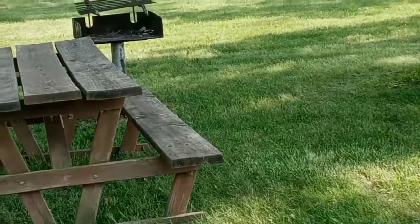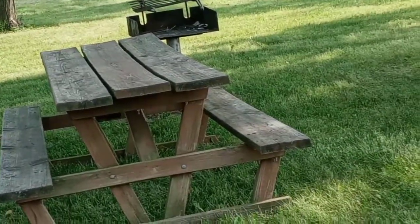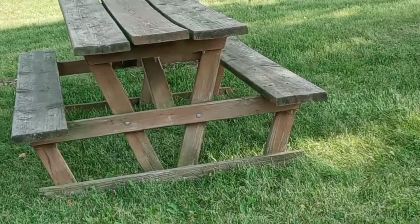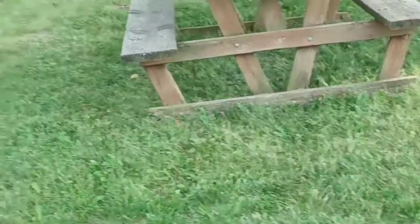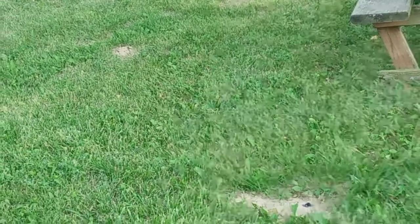So this, I think it was a picnic spot. These are the only ones. But the drive is covered in grass, but they keep it mowed. I don't know, maybe I'm on private property. We'll figure it out. But I'm gonna do some self-camping here. I'll let you know on one of the videos how it turned out.